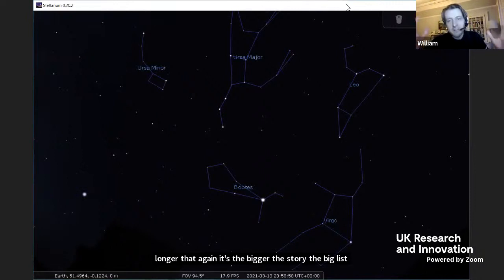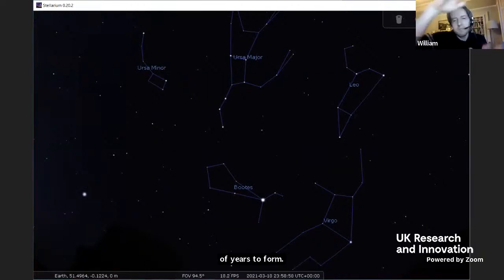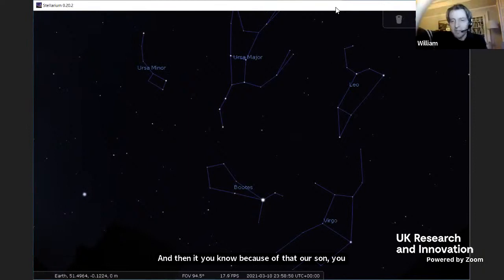The bigger the star, the denser the region, the quicker the collapse of the cloud, because the cloud is bigger and heavier to start with. Our sun would take many millions of years to form. And you mentioned earlier this pancake where everything lies in. Well, that's because that cloud collapsed.